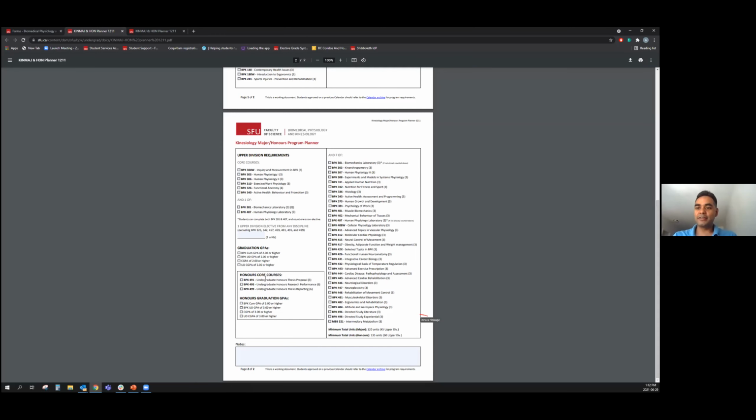There is an ability to make your degree an honors degree. And the way you would do that is by taking some additional upper division courses. There's actually 3 different courses. They will equal 15 additional upper division units.